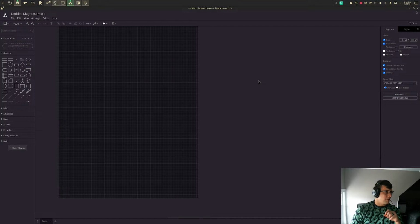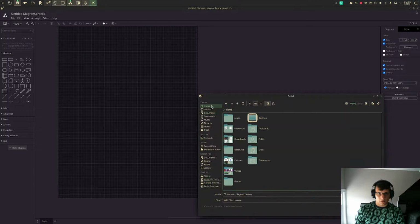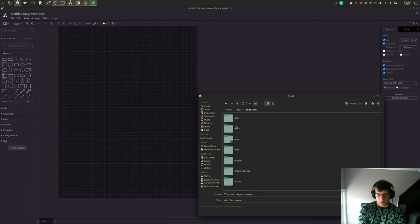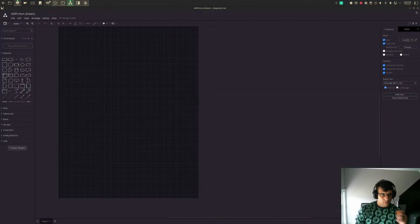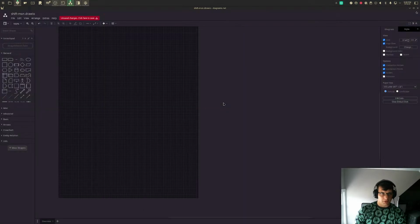Alright, diagram time. Finally, last part. So, let's save this in the right spot. Save as home, repos, shift rmm. Excuse me. Okay. So this page is going to be overview till I come up with a better name.